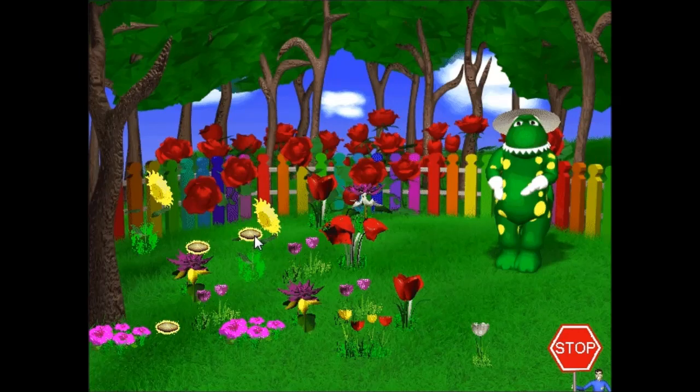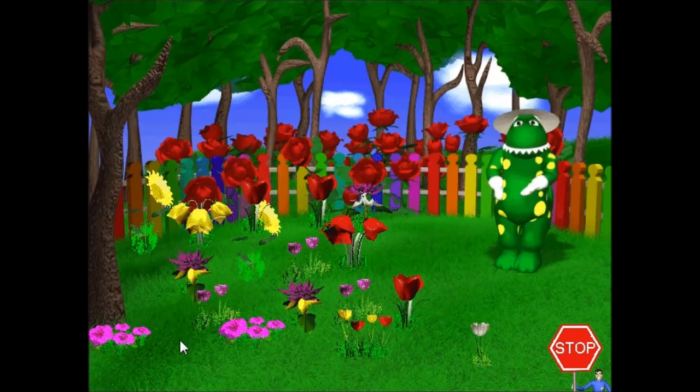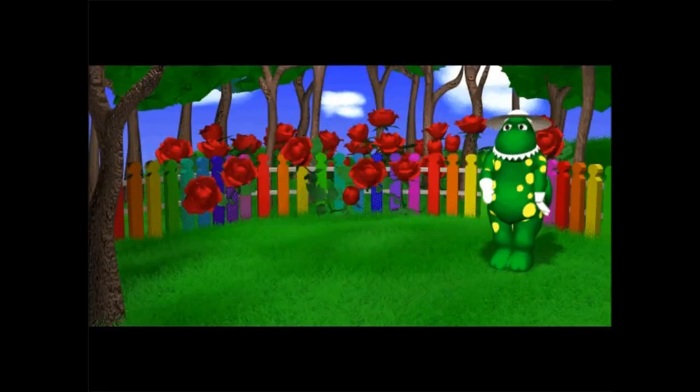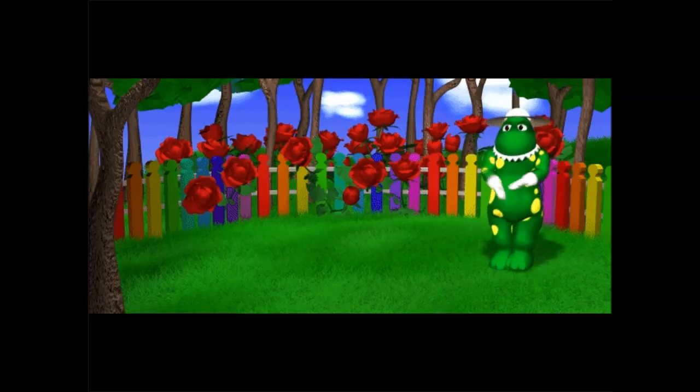Would you like a hint? My favourite type of flowers. Great watering. Great job! Watch those flowers grow. Come back soon to see how the garden is growing. You can do some more watering.